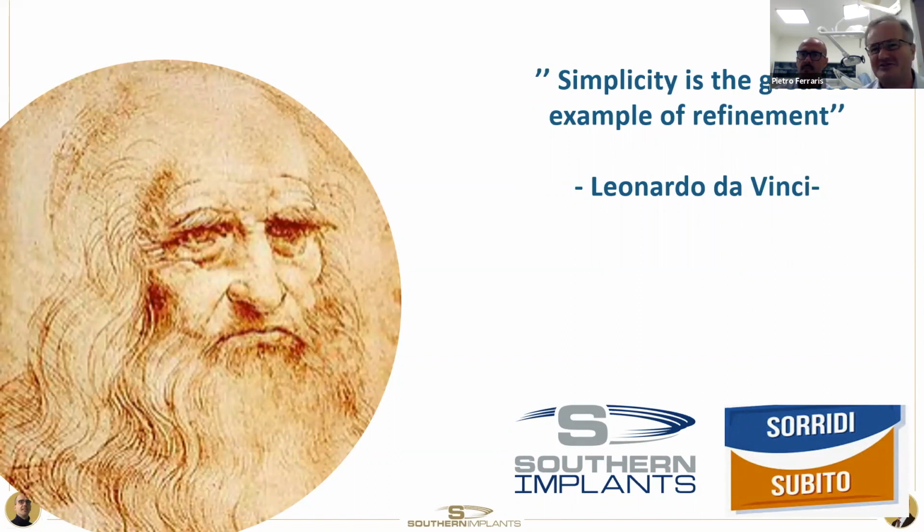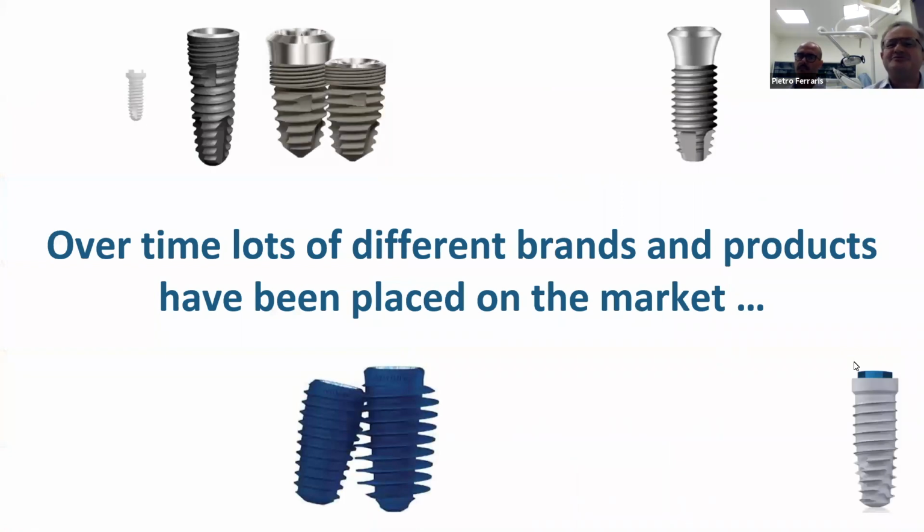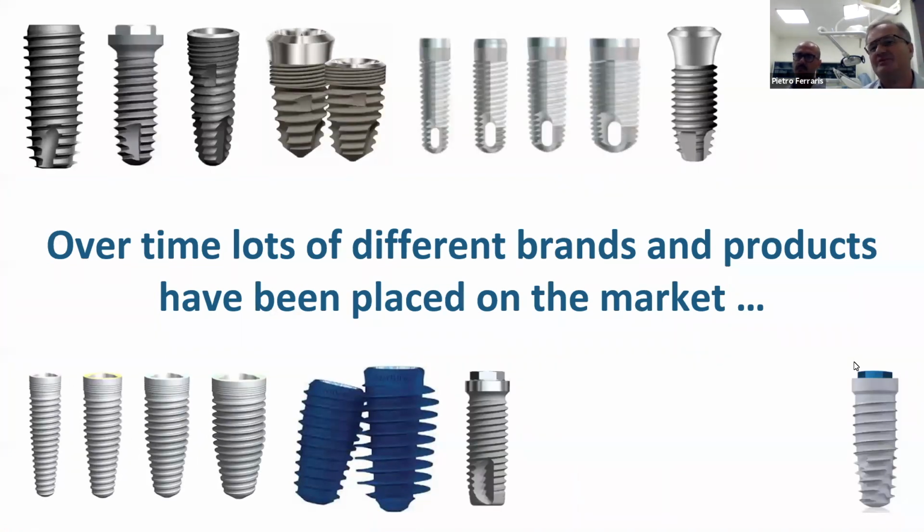I want to start with this phrase from Leonardo da Vinci: "Simplicity is the greatest example of refinement." When you change rules, we need to know them perfectly before changing, because under the simplicity there is always good skill and knowledge of the rules. Over time, a lot of different brands and products have been placed on the market.